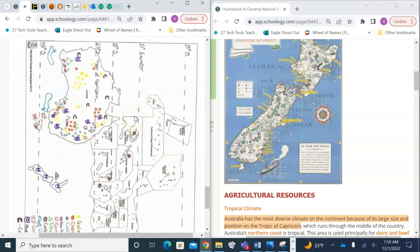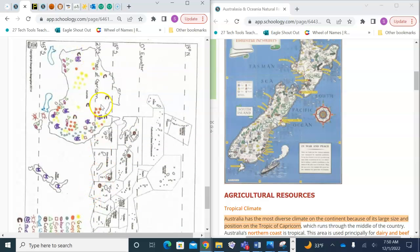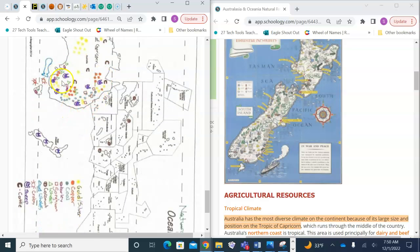So when you come to here, you're going to see that it's mainly Australia that I have highlighted, but you can see that I have noted some crops that come from some of the islands over here. So this time I lumped together gold and silver. Those are my gold circles. There's a lot of copper. There's a lot of coal along the coast here. There's some barley in the temperate areas. You have some sorghum that's noted by this square, and some wheat growing, and then coconut growing in many of these islands. That's a crop that they have.